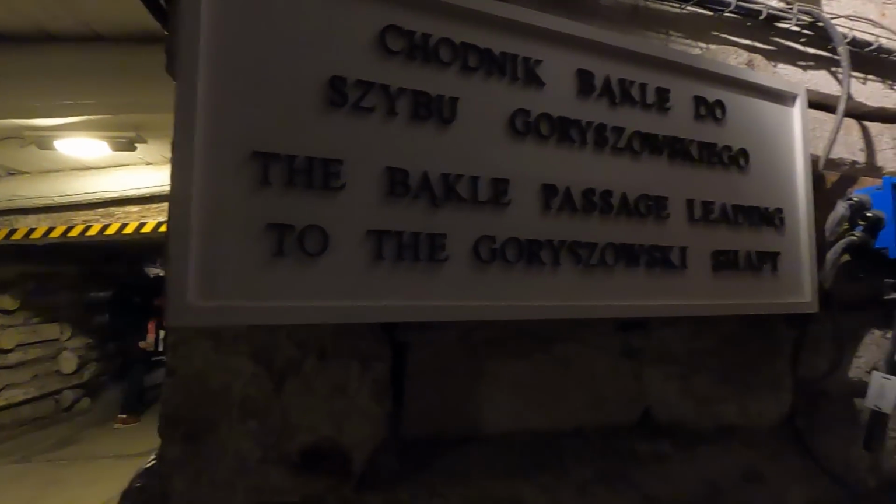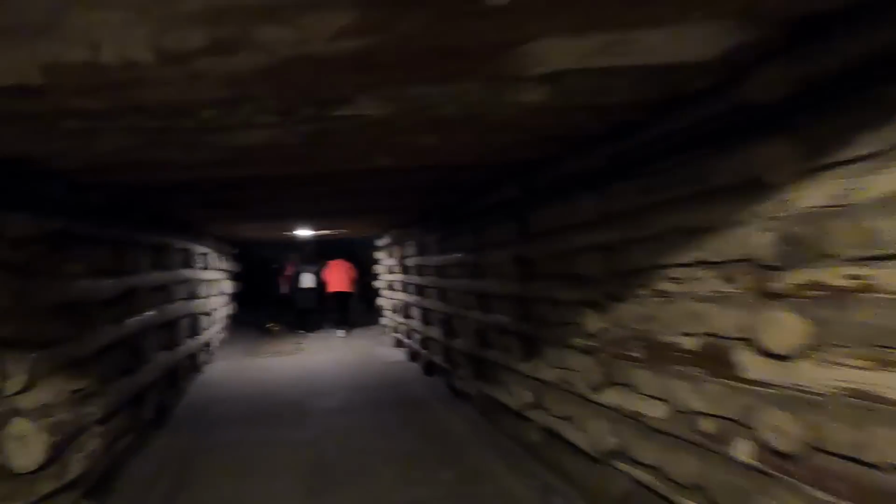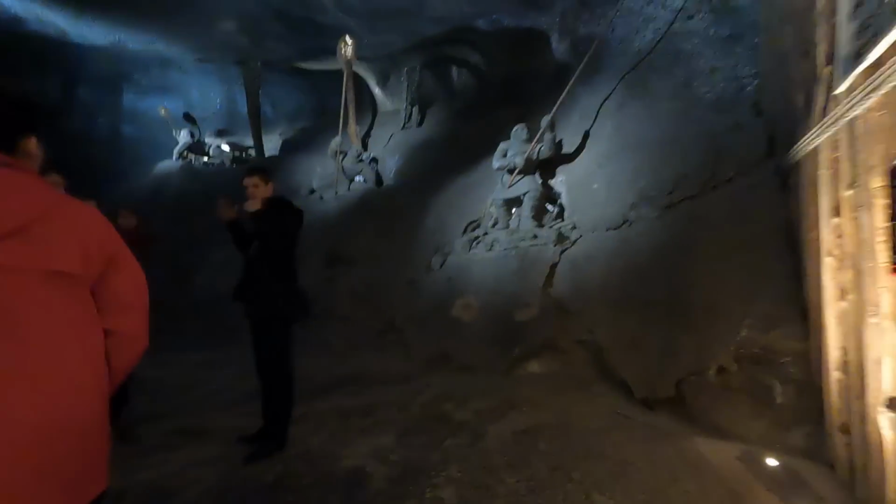The Bankle passage leading to the Goryszowski shaft. Can't go there though. Caution. And just to mention, we have about 20 people in our tour, approximately.